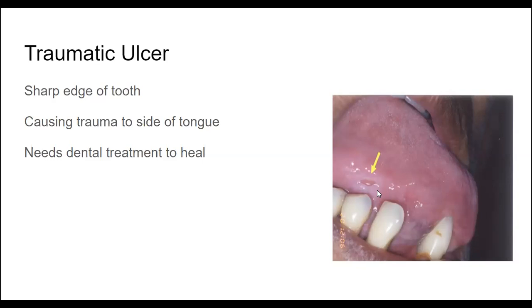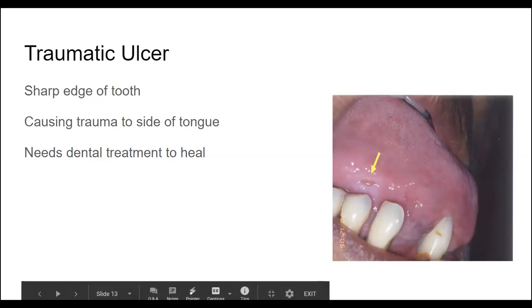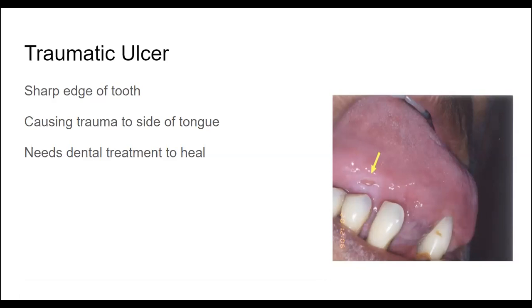So although the patient is presenting to the ENT doctors, the treatment lies with the dentist. He has to do something with this tooth, either round it off or grind it, make it less sharp, or whatever treatment he thinks necessary, along with symptomatic treatment of the ulcer.